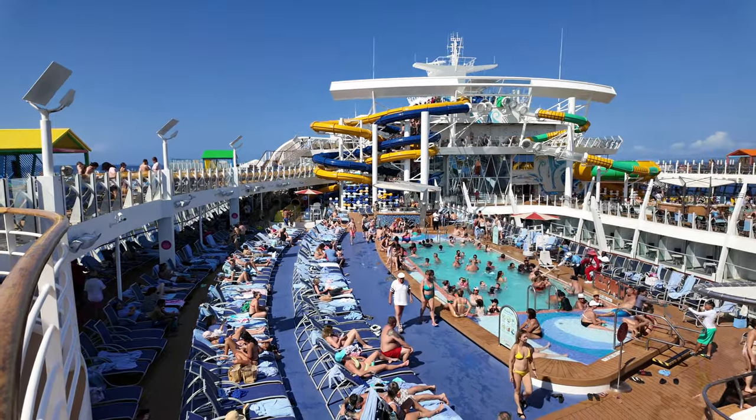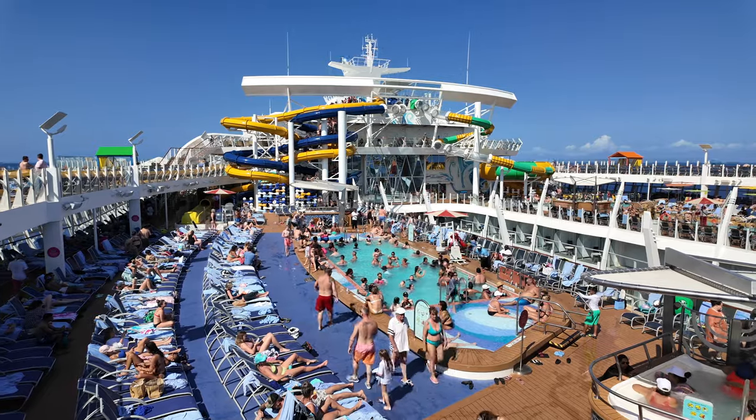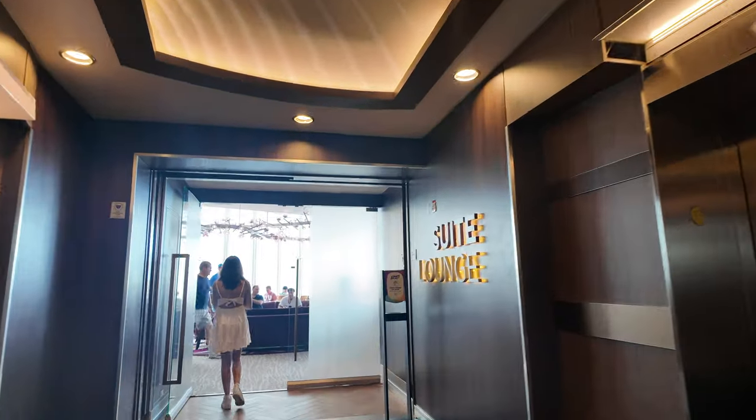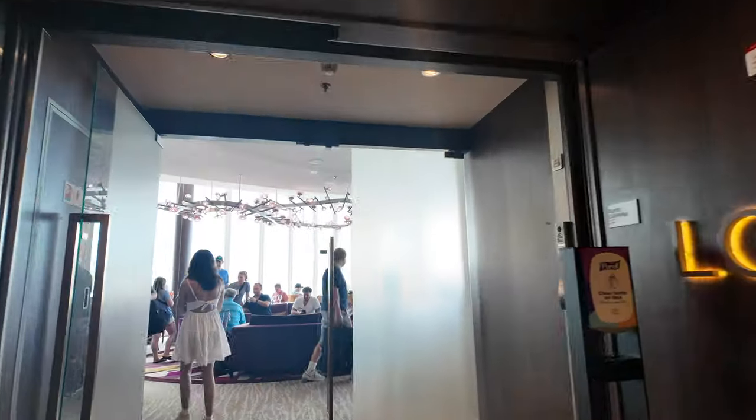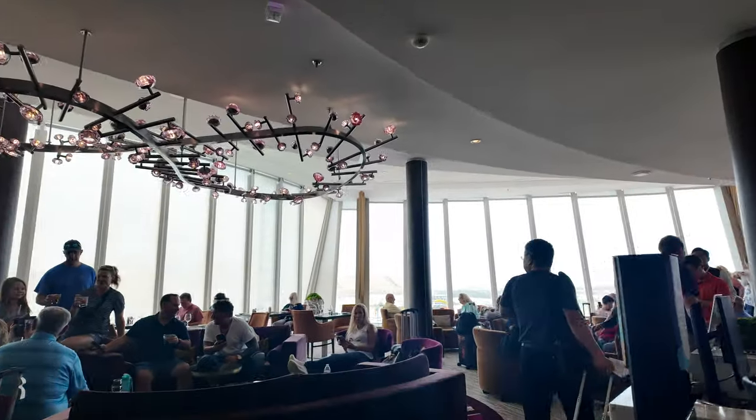Symphony launched in 2017, and I like to think that she is the beginning of the perfection of the Oasis class. I've sailed on many Oasis class ships at this point, and she's just my favorite. I think the design of this whole place is absolutely amazing.